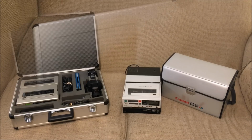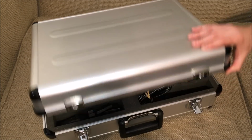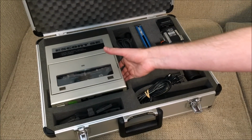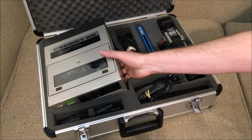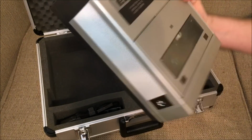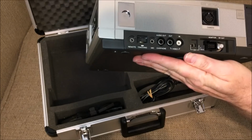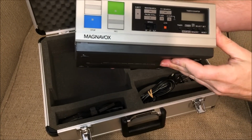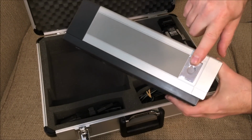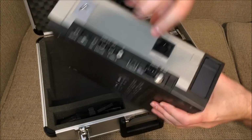Our Magnavox VCR comes in this bulletproof as well as nuclear-proof case. You have the Escort SE VCR, and again, this was before the whole camcorder thing came along where the VHS machine was inside the camera. This is two separate pieces. So you have the VCR, this part here, and there's your jack panel there, your controls there on the front, place to put your carrying strap to put it around your shoulder. Battery goes in here, camera connects right here.